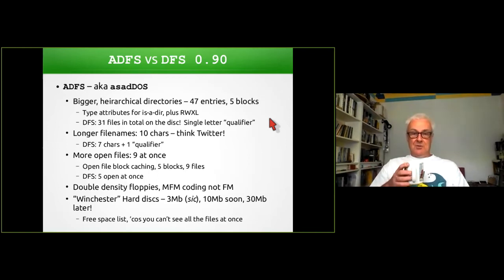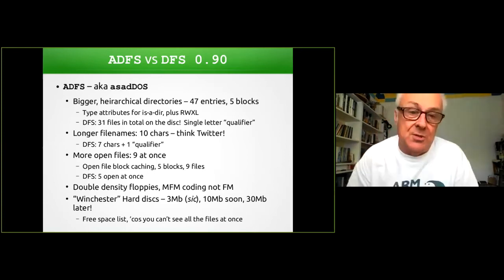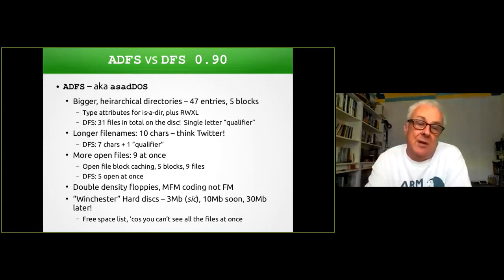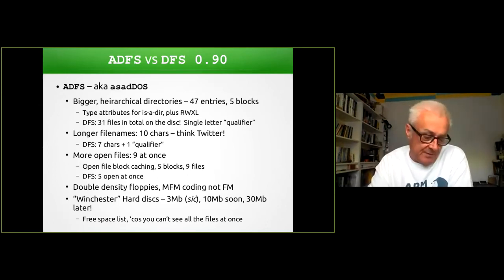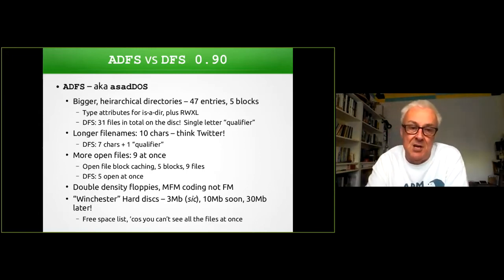So some consequences of those decisions. Obviously there are compromises because we didn't want to use huge structures that you'd run out of memory for. We still decided to go for a fixed size directory with a fixed number of files in it so that you could load the whole thing into memory, and probably the previous one or have another one for workspace. To be honest, I forget the details, but we settled on a directory taking up 5 disk blocks, which could hold 47 entries, and they had a bunch of attributes that DFS didn't.